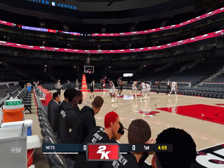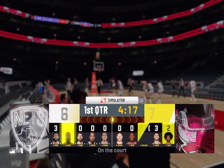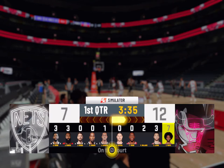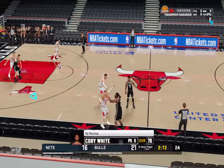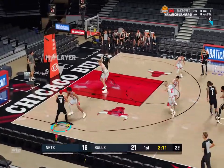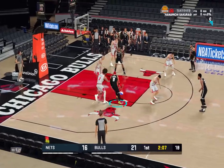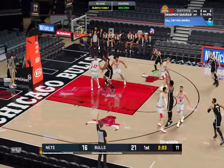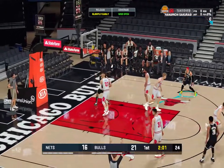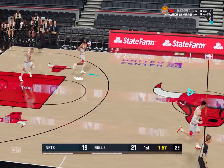For the Bulls, Daniel Tice is checked in for Vucevic. Lauri Markkanen comes in for Thaddeus Young. And Satoransky subbed in for Williams. Here's Red Hot. Kicks it out to Dinwiddie. Hangs home the trifecta. And that's exactly what he's looking for, draining the triple.